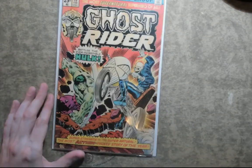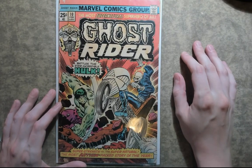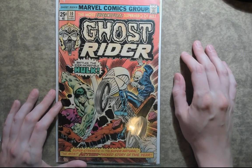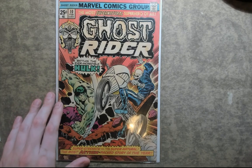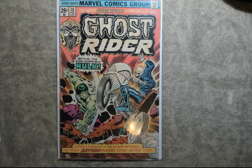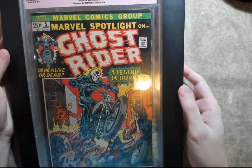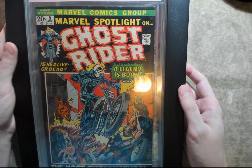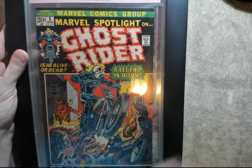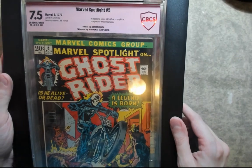Alright, so I did promise some Ghost Rider. So, you may be asking, why am I starting with Ghost Rider number 10? And I'll explain why. So, right here, Marvel Spotlight number 5. This is the first appearance of Ghost Rider. But my copy is graded, so I can't read it.